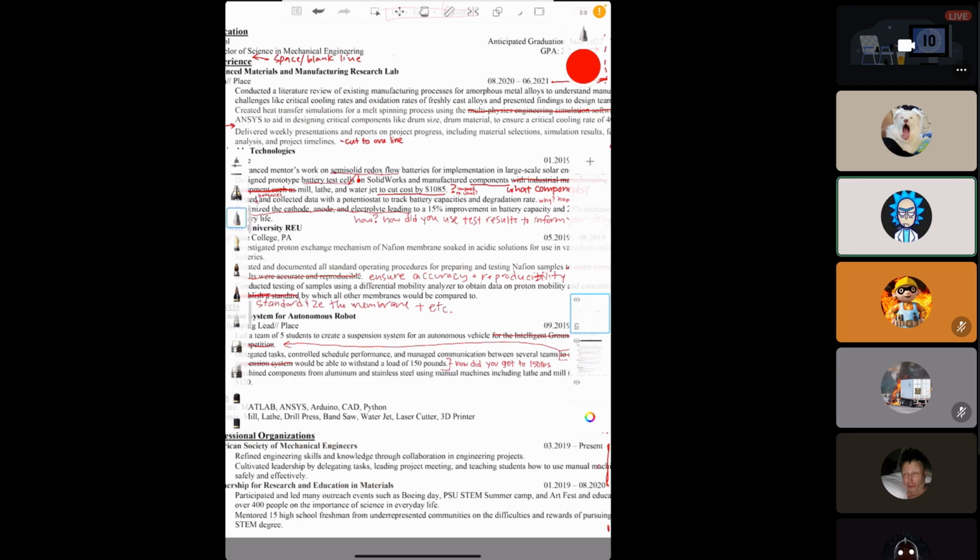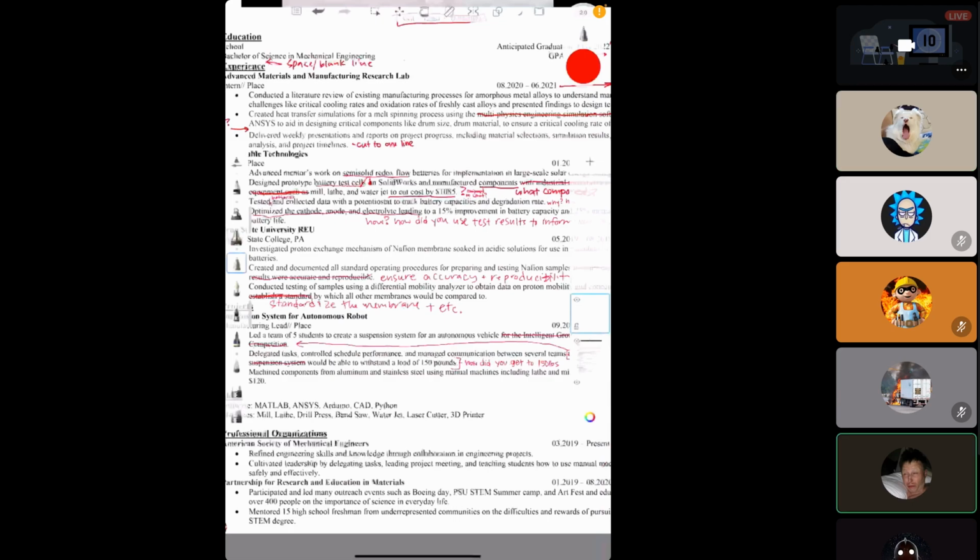Yeah, delegated task, controlled schedule performance, and managed communication. That has nothing to do with design. Yeah. Okay, let's leave it as it is right there.